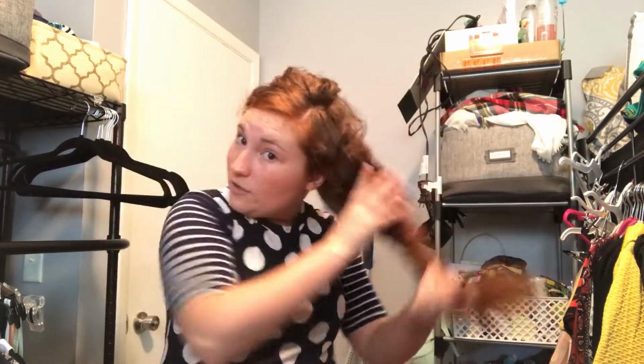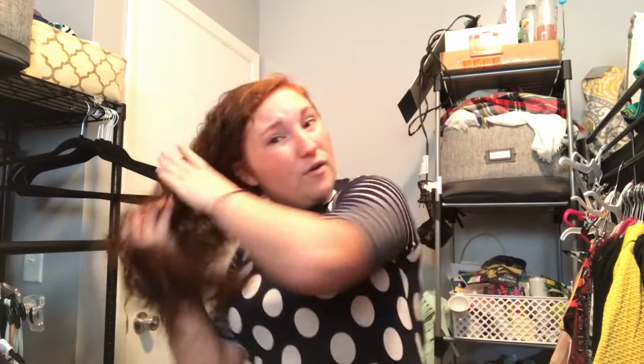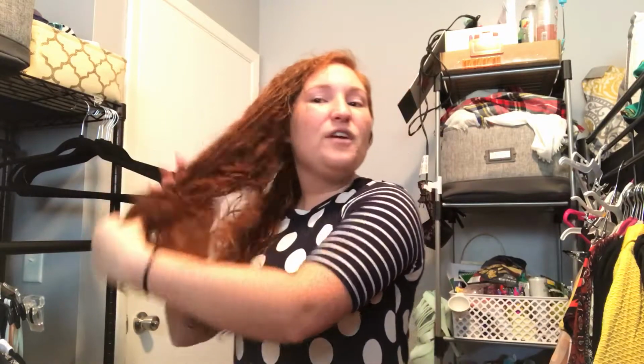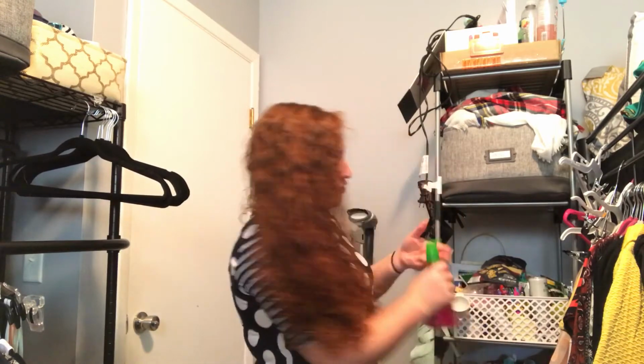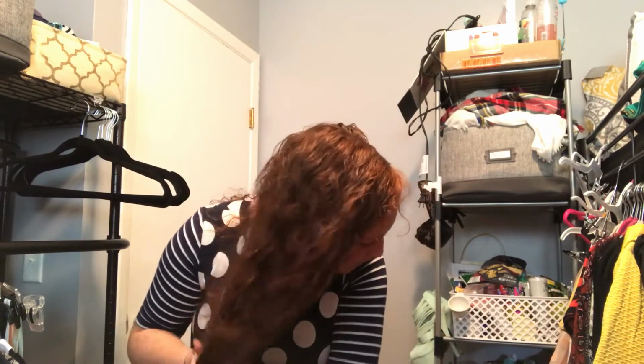But I start from the ends and then I work my way up on one side, or I'll flip my head over and then I flip to the other side and I work my way up. Now if I feel like my ends still look a little too dry, because right now they look a little too dry for me, I'll add a couple extra pumps and I'll put those just in the ends. Just to start off with.